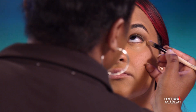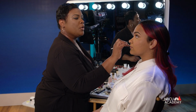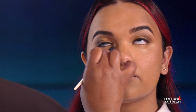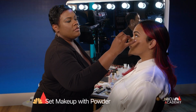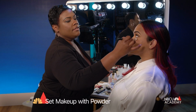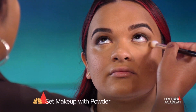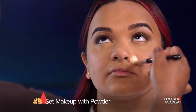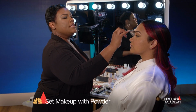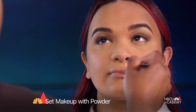Now that it's warmed up a little bit with the body heat, now that this is all blended, we're gonna go in and set our concealer. I'm gonna use a lightweight translucent powder. This is gonna set in the concealer, not change the color of the concealer. I like to use it under the eye, around the nose, in the T-zone, just the areas you would get shiny, and on the chin.